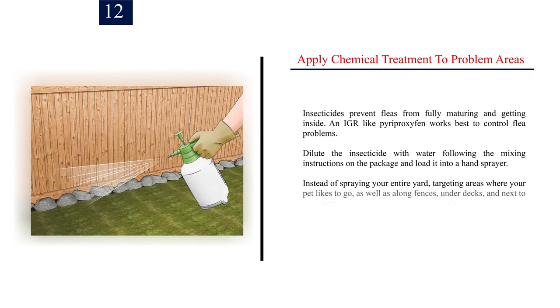Number 12. Apply chemical treatment to problem areas outside. Insecticides prevent fleas from fully maturing and getting inside. An IGR like pyriproxifen works best to control flea problems. Dilute the insecticide with water following the mixing instructions on the package and load it into a hand sprayer. Instead of spraying your entire yard, targeting areas where your pet likes to go, as well as along fences, under decks, and next to your home's foundation, should do the trick. IGRs work to get rid of and prevent fleas for up to 6 months.